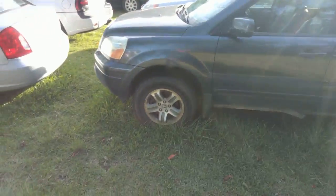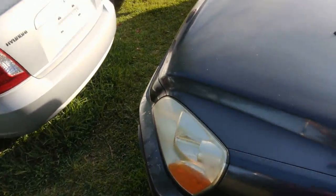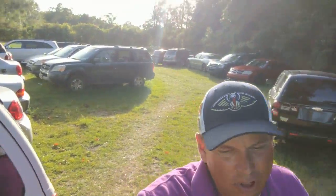We got ourselves a Honda Pilot. Leaving on a jet plane. That's John Denver. I don't know why I'm singing that song every time I see this car, because I see Pilot, that makes me think about leaving on a jet plane. But anyway, on this Honda Pilot, your 03, she's dirty on the inside. Yes, sir, she's dirty. AC don't work either. She drives and she shifts and gets you where you want to be. That's a Honda, people. $1,000, $2,800 total.